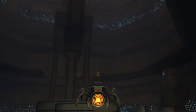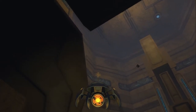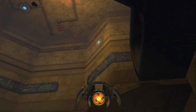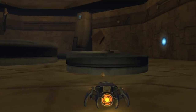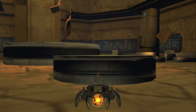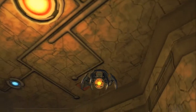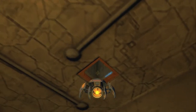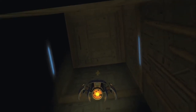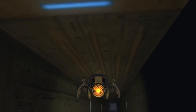So I think it's just a timing puzzle. Apparently it seems like it's a timing puzzle. It is a bit suspicious. Then the moment I feel the elevator going down is the moment I want to press this. Okay. And now I go for it. Okay, I guess it was just a timing puzzle. And how do I get through this? Oh, okay. That's there.